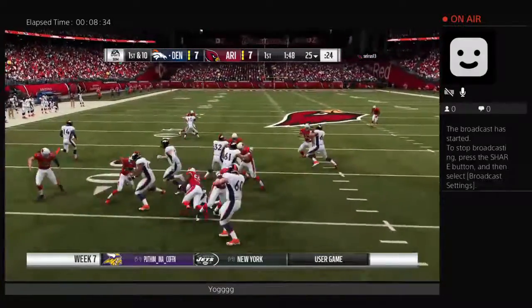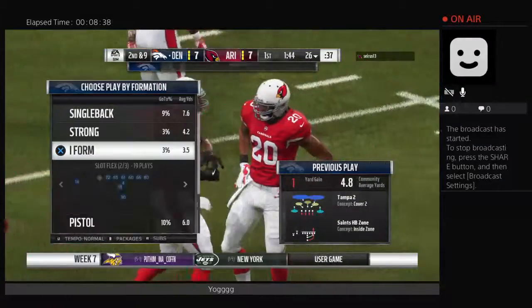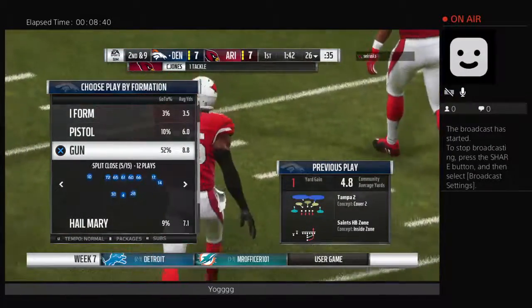And they'll go with the ground attack here. And he'll get this one up to the 26. Just a yard on the pickup there, and it'll bring up a 2nd and 9.